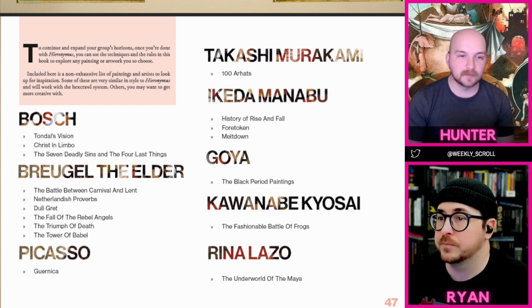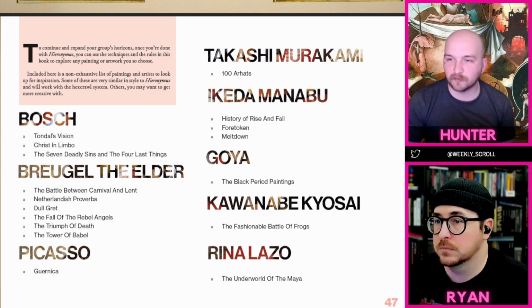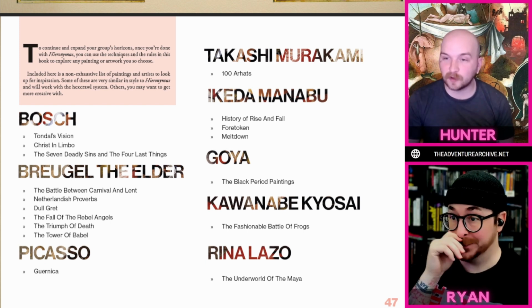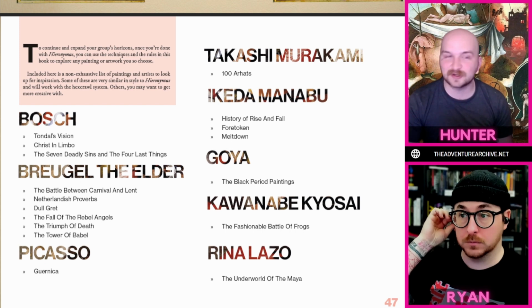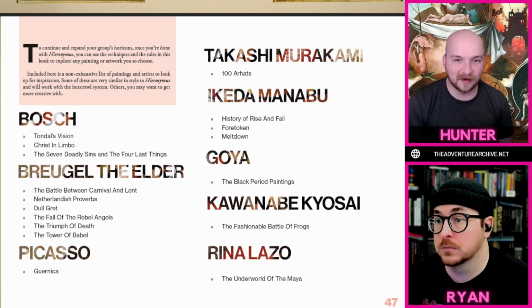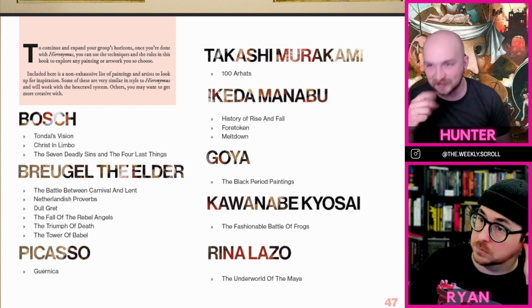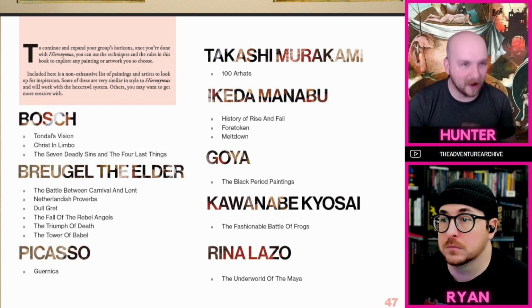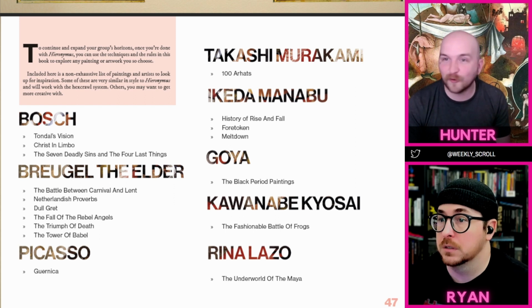I'm just thinking Christ in Limbo, which is another Bosch one. But it's a really good one. It's about when Jesus goes down into hell, or descends into limbo to save the souls of the righteous. When Jesus does that, right? It's a really cool story that you can incorporate into going through that. It's also a horrifying painting.